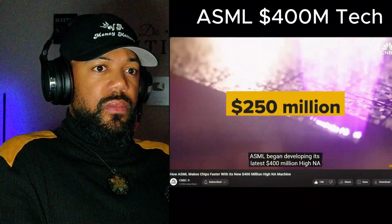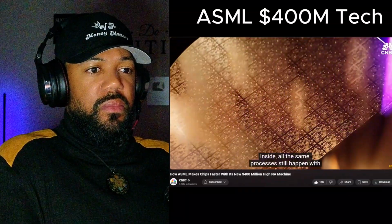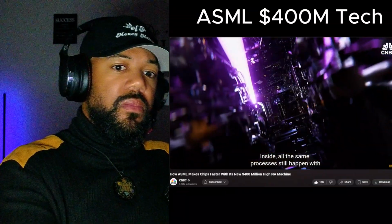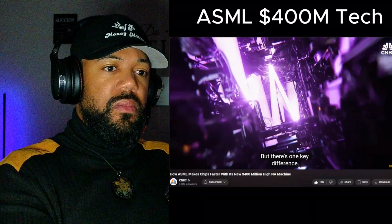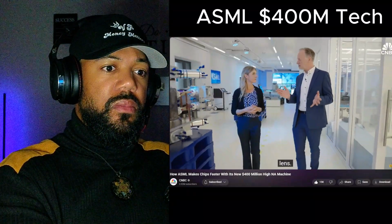ASML began developing its latest $400 million high-NA machines around 2016. Inside, all the same processes still happen with the same EUV light source, but there's one key difference. We increase the aperture of the opening angle of the lens.